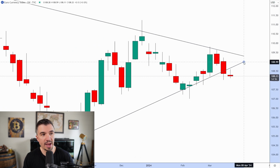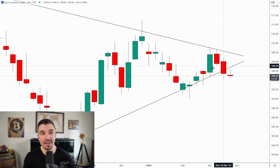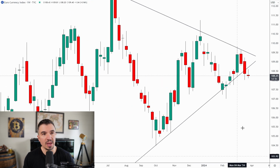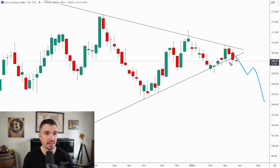Now, the reason that this matters, regardless of the time frame that you're trading, and again, this is not about trading the weekly chart. If you are trading even the 1-hour time frame, this could matter, because if you know that the euro, because this is the Euro Index, keep in mind, is likely to do this over the coming weeks and months, and again, this hinges on this area holding up as resistance.